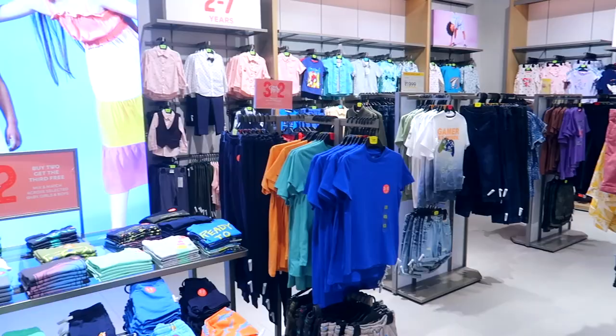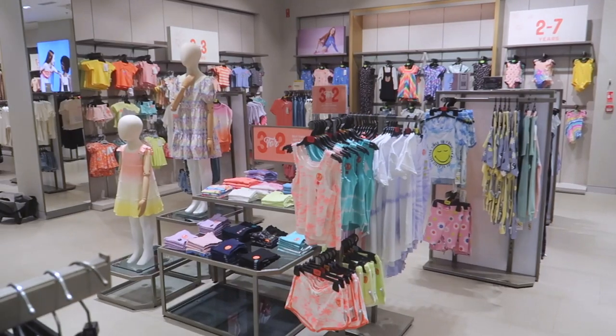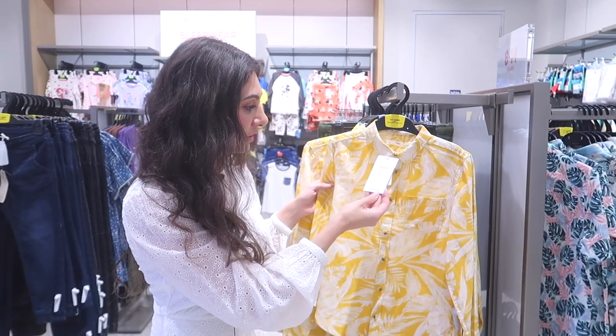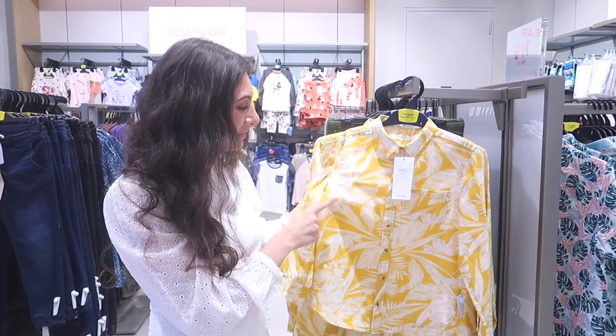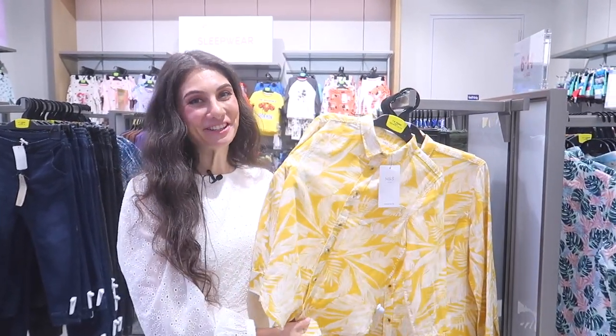You know how kids always say that they hate scratchy, uncomfortable materials? I don't think you'll encounter that here in the kids section at all, because for instance, this shirt is already linen rich. It feels so soft. And I just love, love, love this palm print. So I think any little boy would look really, really cute in this one.